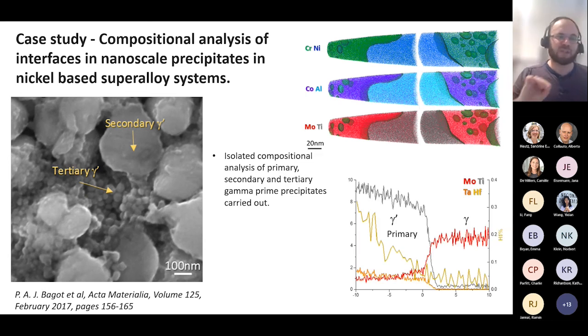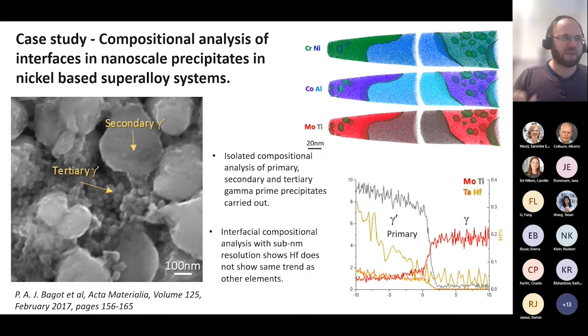We can look at compositional variation across these interfaces, and in this case we can see that across the primary gamma prime to gamma interface, the distribution of hafnium changes at a different rate compared to the other elements. You can look in that paper to see exactly why that's interesting, but this is the sort of thing that we can see. And you can see the composition variation of hafnium on the right-hand side of that.